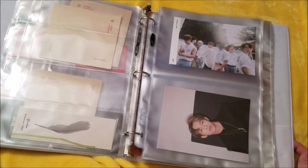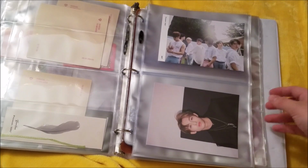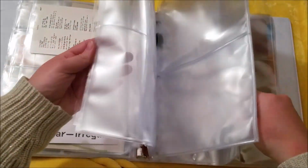I have both of my biases. So honestly, I was just thinking about doing a giveaway for it or something, because I just don't need it, and I don't need to trade it for anything. And then I also have this GOT7 Lullaby Group postcard that I got in my album. And then just extra pocket pages and random dividers and things like that.